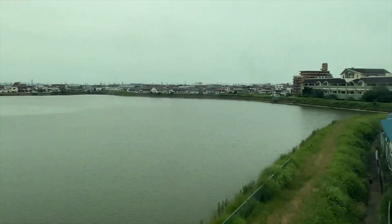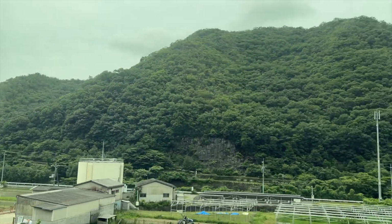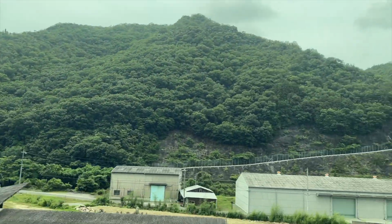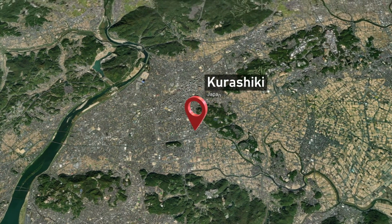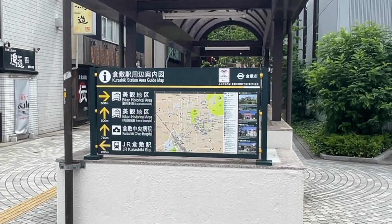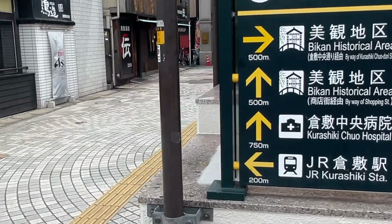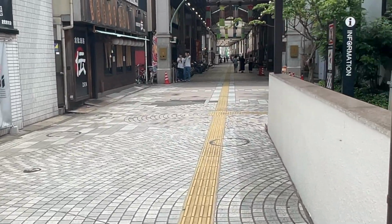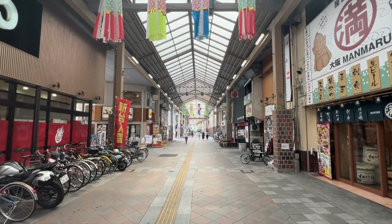I head back to Tokyo tomorrow and decided to do a day trip from Osaka to Kurashiki, the Venice of Japan. It is a short 17-minute train ride from Okayama City on the Sanyo line, and it operates frequently throughout the day. Upon arriving at Kurashiki Station, it's a quick 10-minute stroll to the main attractions.